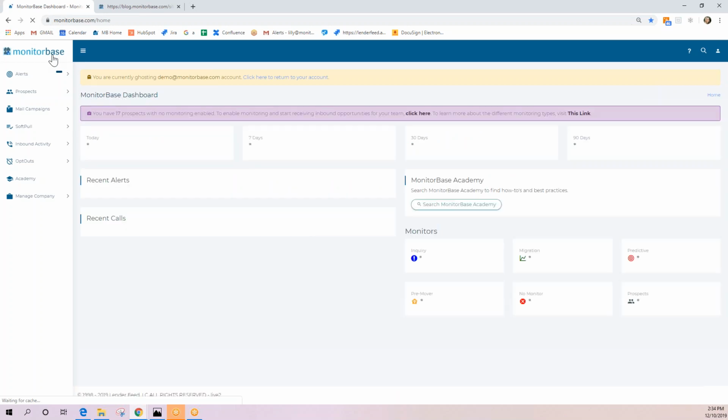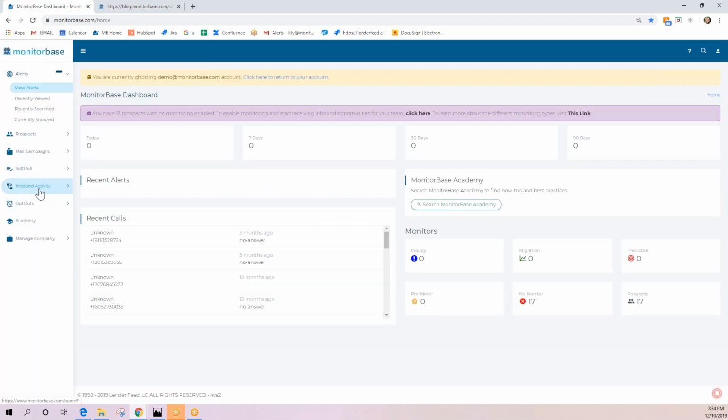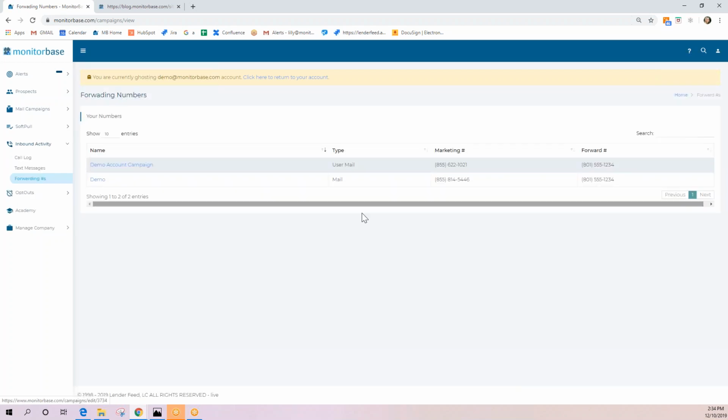Another way that you can always check this is going to inbound activity, clicking forwarding numbers, and then you'll see your campaign. So this was my demo account, but if it was on my own account, it would say Lilly Staniforth's campaign. And then you'll see what number these calls are forwarded to, which is probably your cell phone or your office phone or something like that. And then this is the marketing number that will appear on the mail that will automatically forward to this number, and the number that your clients can text for the text to pre-qual.